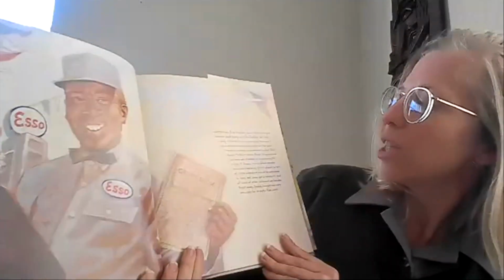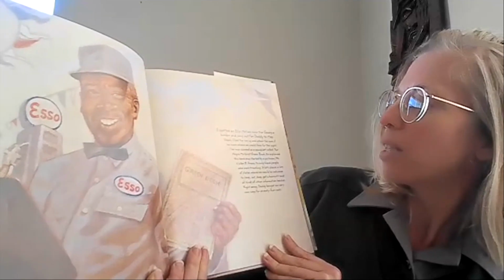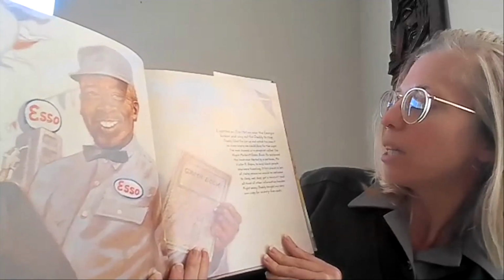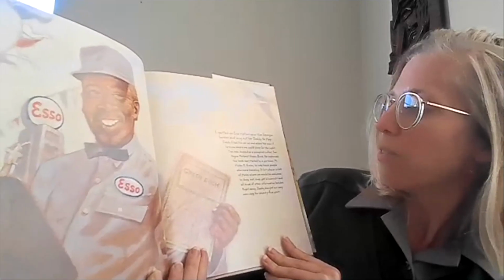I spotted an Esso station near the Georgia border and sang out to Daddy to stop. Daddy filled the car up and asked the man if he knew where we could sleep for the night. The man showed us a pamphlet called the Negro Motorist Green Book. He explained this book was started by a postman, Mr. Victor H. Green, to help Black people who were traveling.